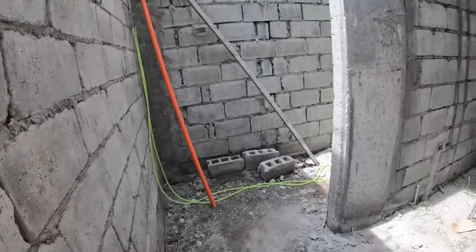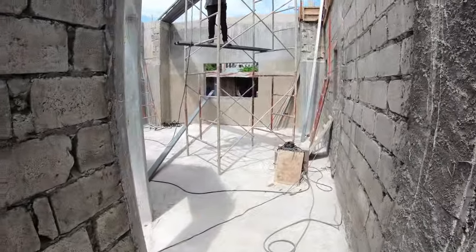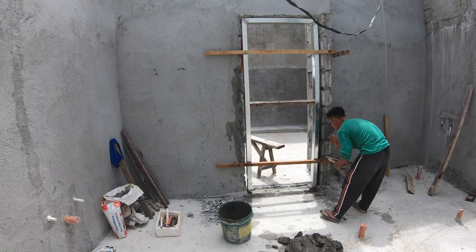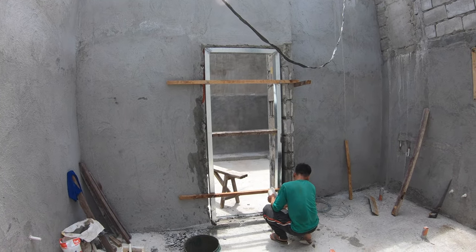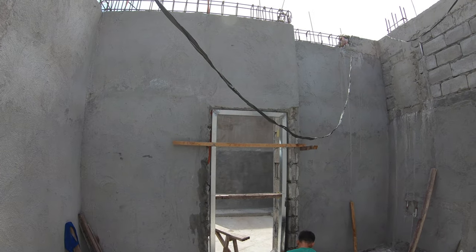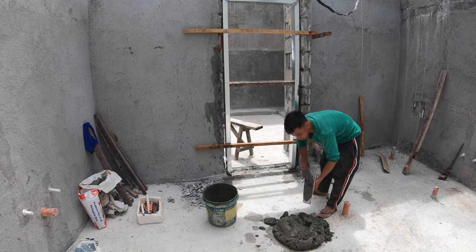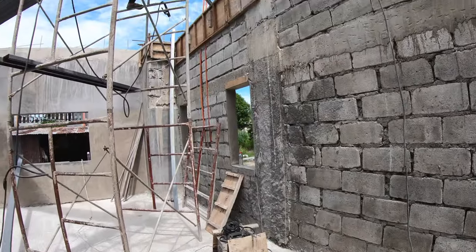Let's go look back here in the master's bedroom, going into the master bath. Mr. Anjo is putting the door frame into place for the master's closet. Looking good.